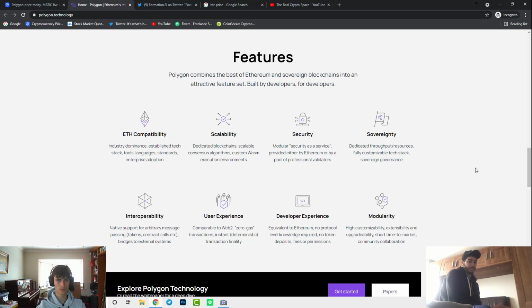As you can see, the market cap is like 1 out of 40 of Ethereum's market cap. So this is more scalable than Ethereum. Also the security, as people say, this is potentially an Ethereum killer when it comes to security. Okay, and the modularity, so high customizability and extensibility, and upgradable, right? Short term for market community collaboration.